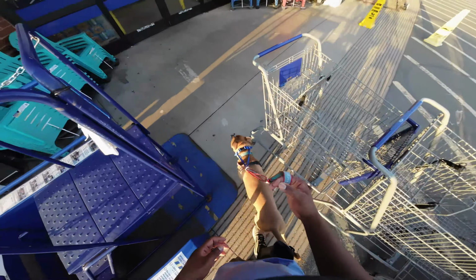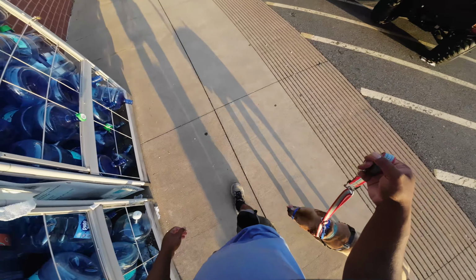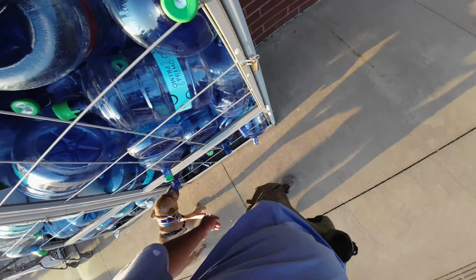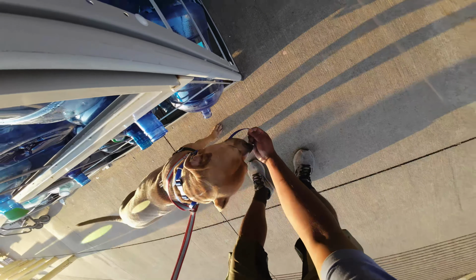Definitely still a little jumpy with random sounds here and there. But he actually did well with those big skeleton Halloween decorations of not barking. It definitely looked like he was thinking about it and wanted to. So I helped him by asking for his focus and then gave him a treat for a reward. Oh, good boy.